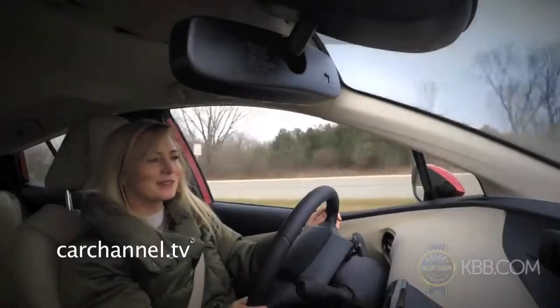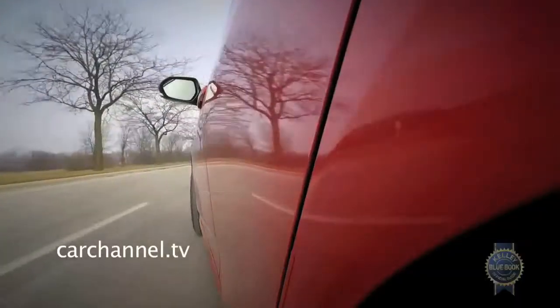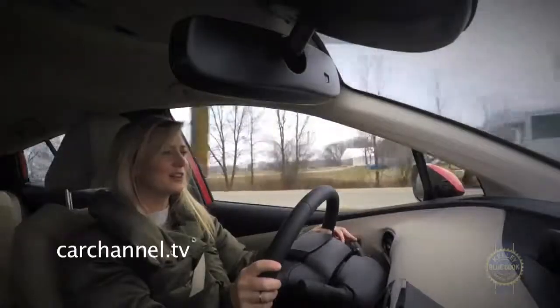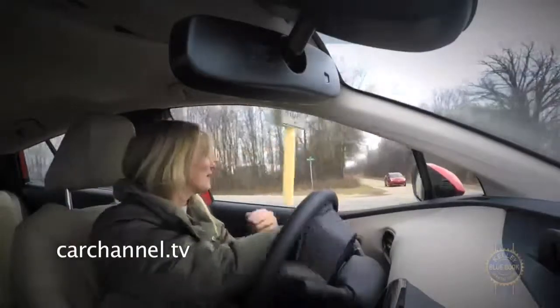The steering is not fantastic, but you know, you point it and it takes you there. It's a little fun on those serpentine turns though. Must be all that extra torque, all 40 pounds.